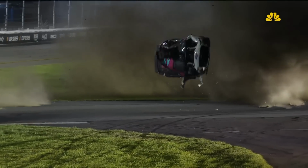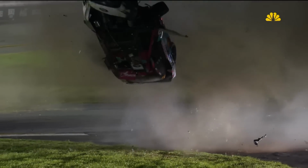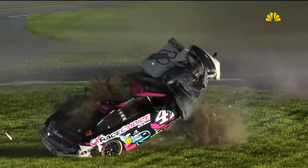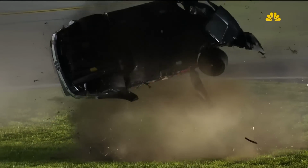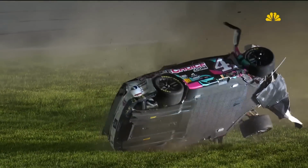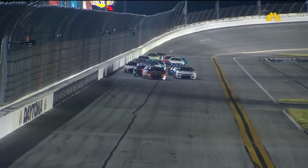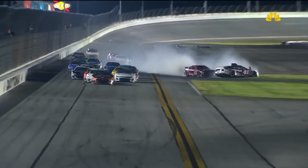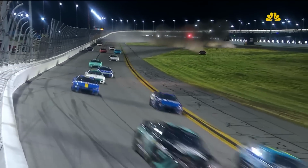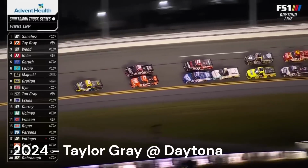Remember, these cars are traveling at over 190 miles an hour. We've seen barrel rolls, but when it climbs into the air, I mean, even right there, multiple flips. 10 times flips. It leaves the ground. All the dirt and everything that gets inside that car. It's just wild how fast that car was sideways and in position to get airborne. Terrifying.